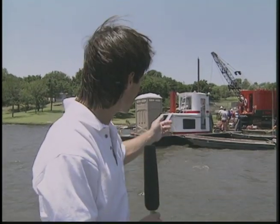The final stage of the flood is the cleanup, and LCRA has moved in some very heavy barges here on Lake LBJ to help remove some of the larger items that are clogging the waterway.